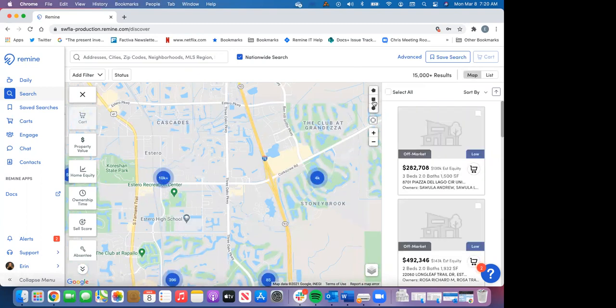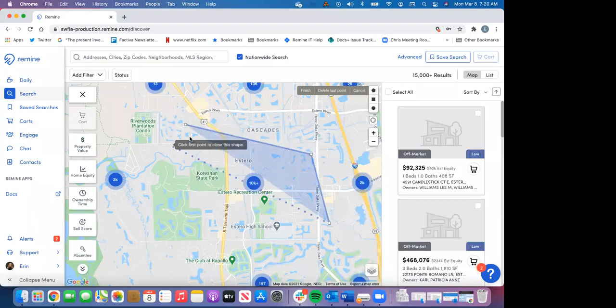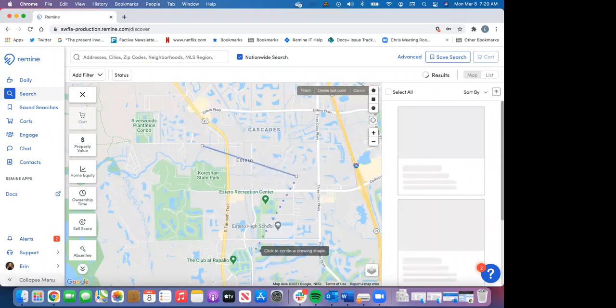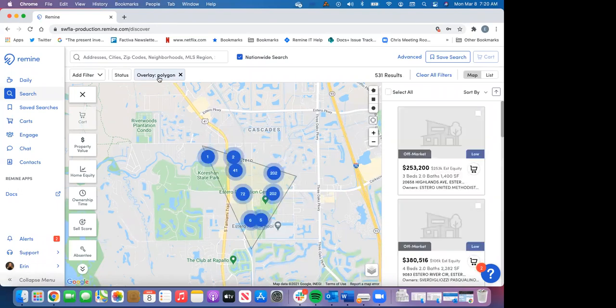I can also use a polygon tool to draw an area on the map that I want to be searching in. So you'd simply click, click, and the box will suggest where to close itself off. 1, 2, 3, and there's my search. Up here at the top, you can see that the polygon that I just drew becomes a filter that I can remove by simply clicking X.